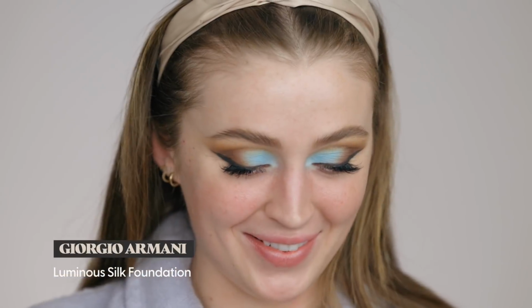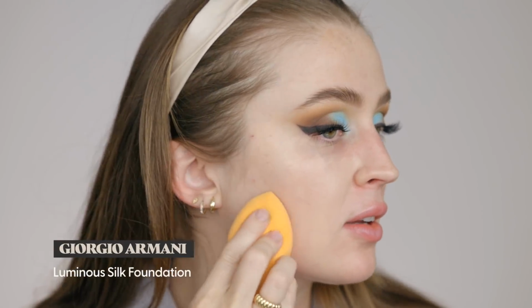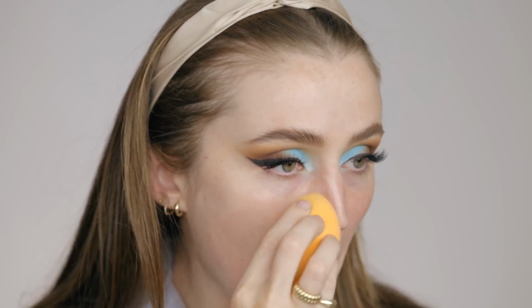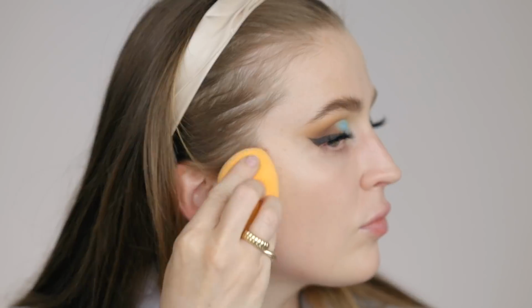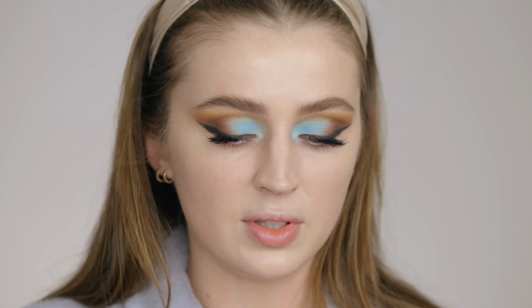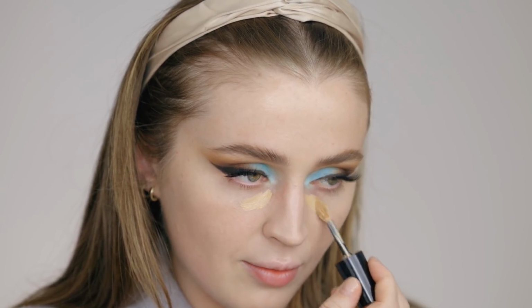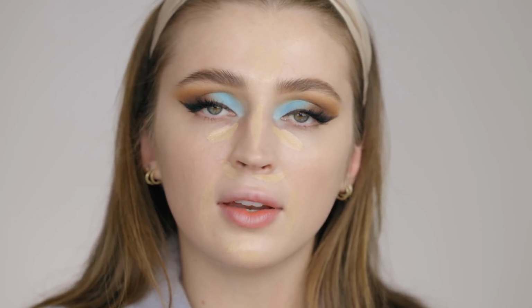Let's do the face. I'm gonna use Giorgio Armani Luminous Silk Foundation. And I'm going to, oh, look at that magic. Just blending everything away. We're gonna do some concealer underneath the eyes here on my designer bags, and just down the center of my face where I just generally get more red.